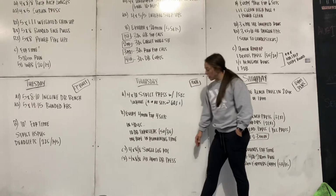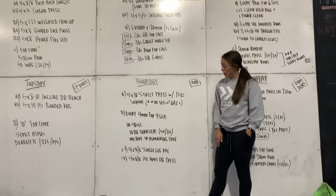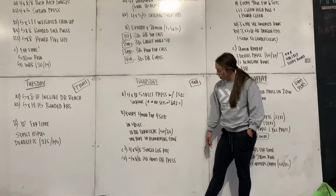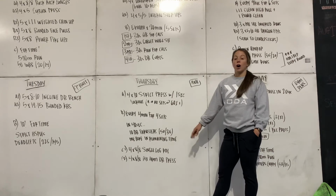Part C, same thing, could take 12 to 15 minutes depending on how much time you have left in class and who all you have in class. 4 sets of 8 and 8 single leg RDLs, and then 4 sets of 8 and 8 alternating arm dumbbell press. On these single leg RDLs, you've got a ton of options here, right?